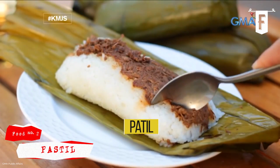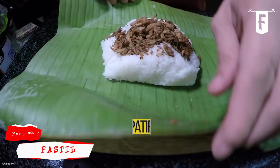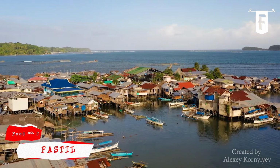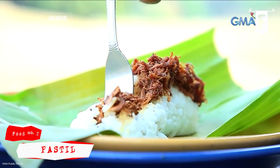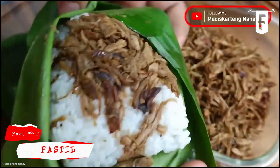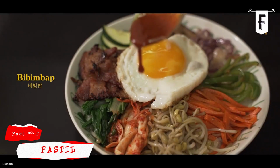Pastil, also known as patil, patel, pater, or patir, is a dish that originally came from Maguindanao and a very popular meal in Mindanao, especially for the Muslim Filipinos. Pastil is the ultimate all-in-one dish. It is the Philippines' answer to the American burger and the Korean bibimbap.